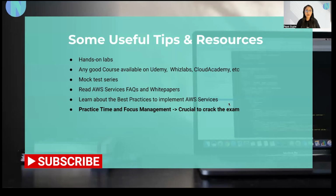Now, lastly, I would say practice time and focus management. This is crucial to crack the exam. Even if you have all the knowledge, all the experience with implementing solutions on the AWS platform, but if you're not good with time and focus management, then I think it would be difficult to crack the exam. So why I said focus management, first of all, because you have to remain active and you have to remain focused throughout the exam duration. So make sure you practice time and focus management.